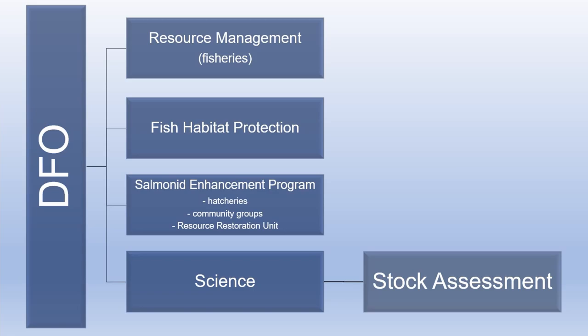And then the last one I have is the science division, and within the science section, within that is the stock assessment division, which is my home. Now, I should mention stock assessment is done on all kinds of species, both marine and freshwater, invertebrates and vertebrates. So there's prawn stock assessments and geoduck clam stock assessments and halibut stock assessments, rockfish stock assessments. So we're obviously here today talking about salmon stock assessments. That's what I'm familiar with.